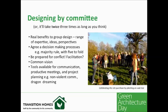All sorts of things around communication, having productive meetings, decision-making, and project planning. So non-violent communication techniques are really, really useful. There's dragon dreaming for project planning, and a lot of these have come out of permaculture and also intentional communities.